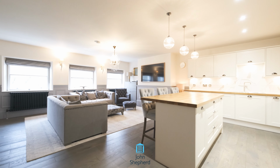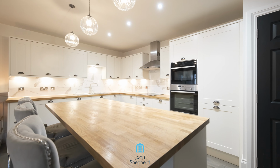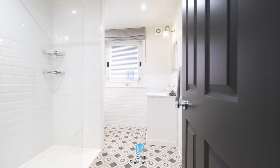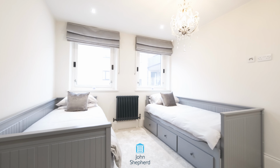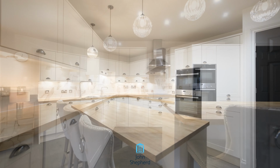This truly exceptional penthouse apartment is located in Birmingham's jewellery quarter and is quintessential to city living, offering easy access to popular shops, pubs and restaurants. This apartment spans over 1,500 square foot, offering three double bedrooms and two bathrooms. Each bedroom boasts plush carpets and bespoke fitted wardrobes, with the main bedroom offering a considerably spacious ensuite and separate roll top bath.